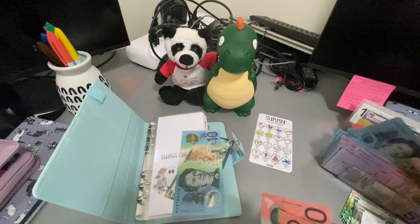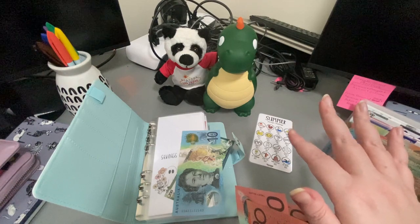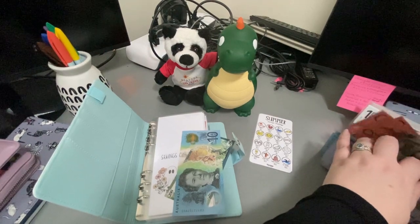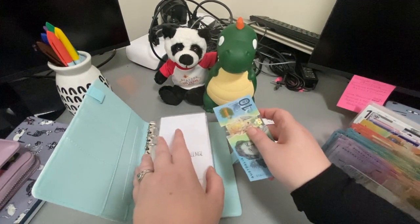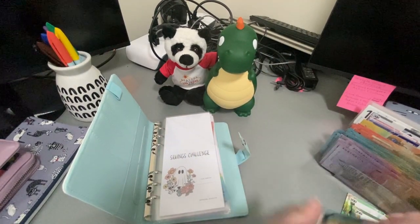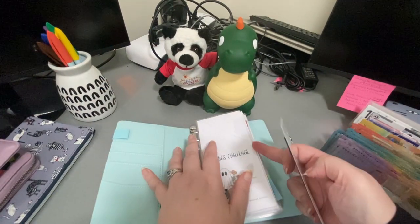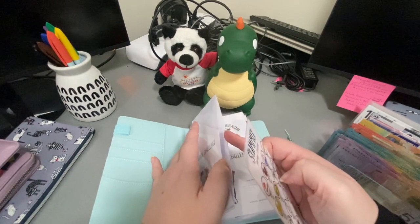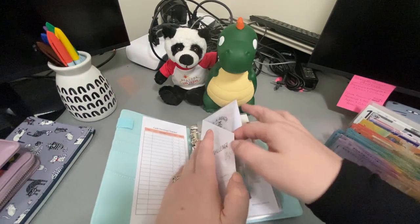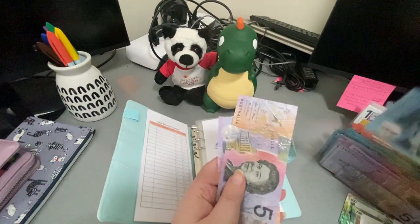So let's see, October, November, December, January, February, almost March. So this is 5 months worth of cash stuffing. Oh my goodness. Oh yeah, this it's only gonna be 20.